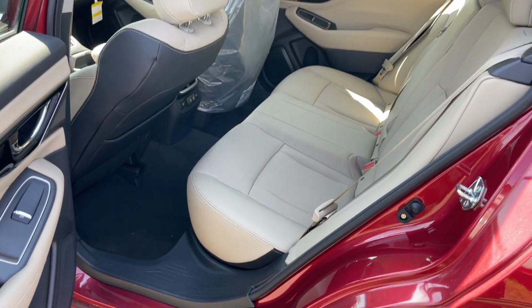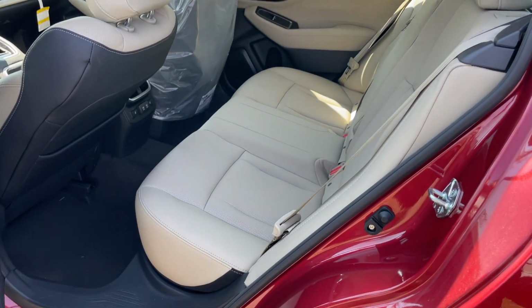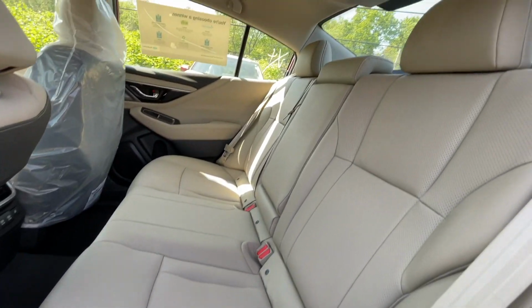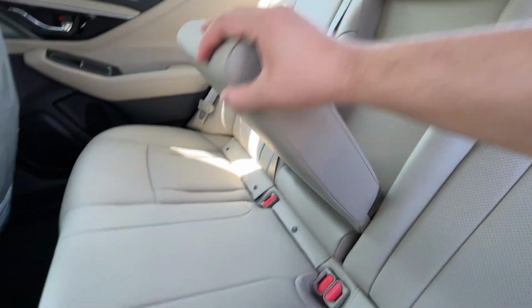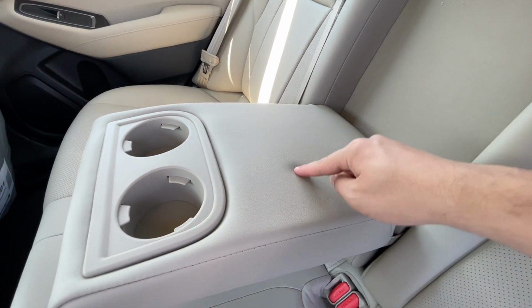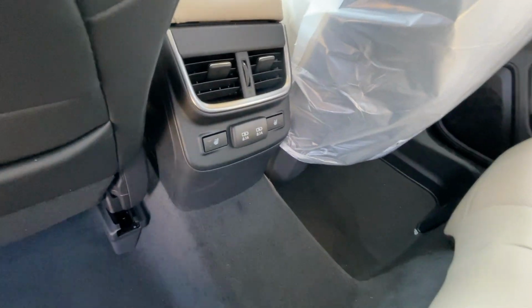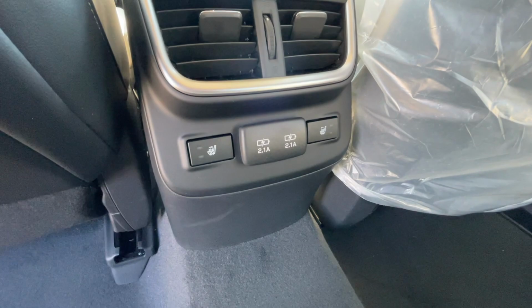The back seats are nice and spacious, which is expected in this segment. The seats here in the back are super comfortable, just like the front seats. And here is the armrest. It does have 2 cup holders. The armrest is super nice and soft, so good job, Subaru. There are AC vents here in the back, heated seats, and 2 USBs.